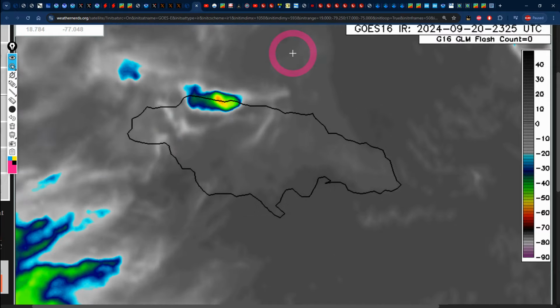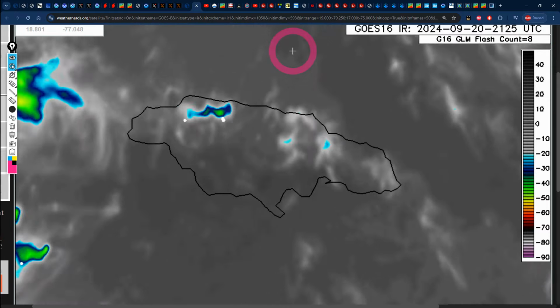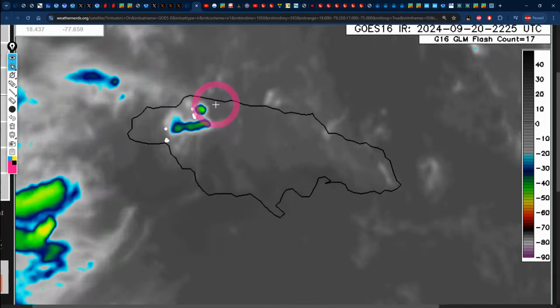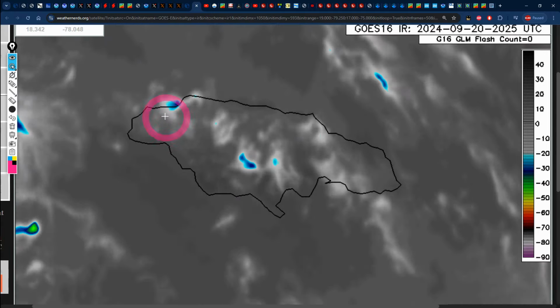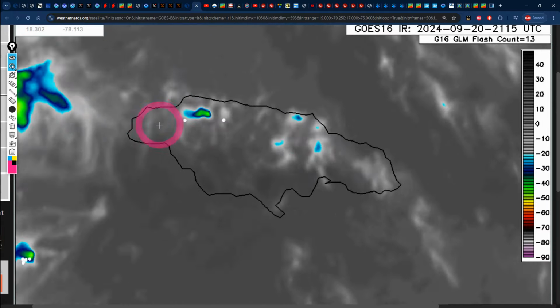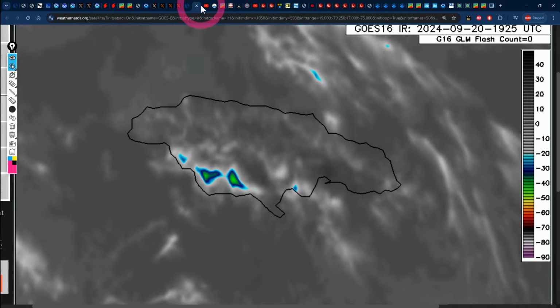As a matter of fact, we can see the isolated thunderstorms even better on the infrared satellite images that show the high cold cloud tops as represented by the blues, greens, yellows, oranges right there. And we can see the sparkling white dots that we know represent some amount of lightning strikes, if not lightning flashes. So they definitely got in on some brief isolated afternoon thunderstorms across northern and western parishes for sure today.